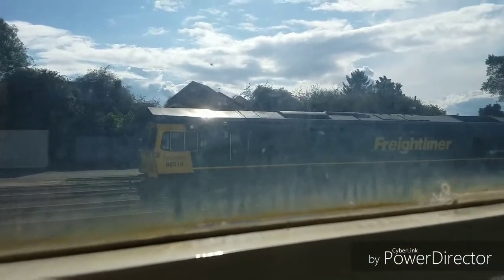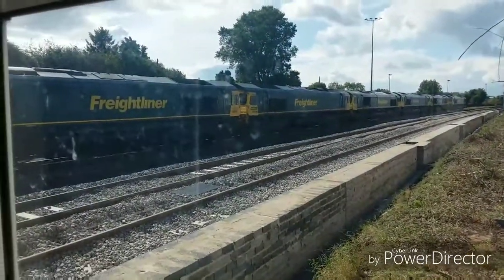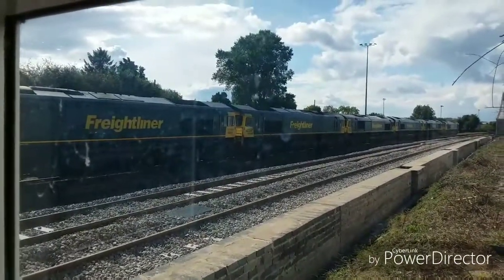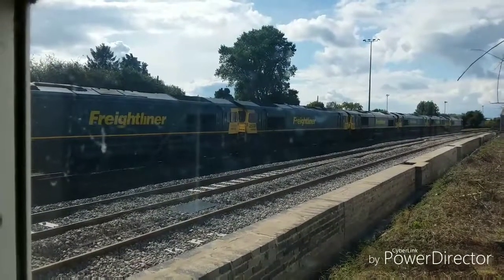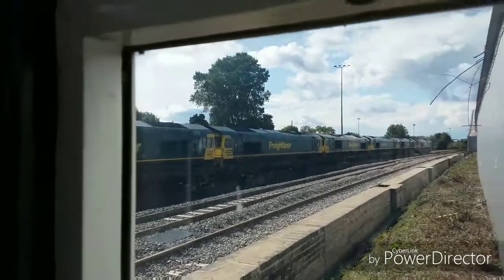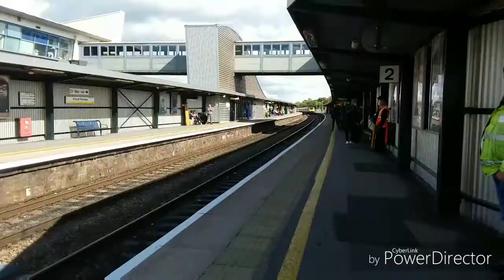Also out the back here you can see some freight liners. That's not the clearest view there due to the sun, so we'll see if it's clearer here. So the numbers of them I can gather from here: 66510, 66516, 66514, the next one long. They're the ones I can gather from here. So there they are.